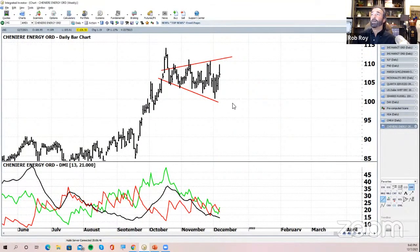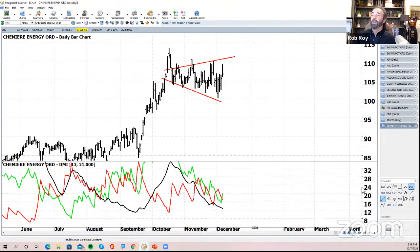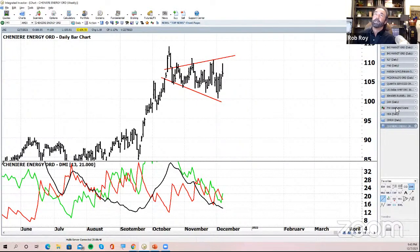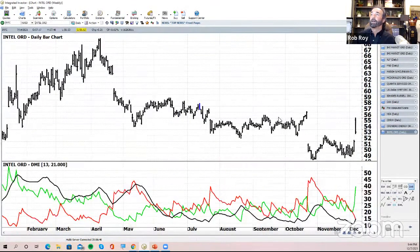In the 105 area, 100 to 110, it's barely in a 10%. If the ADX was lower, it's getting down around 13, which is what I like. But with an expanding triangle like that, that's not that large, I would prefer to see the ADX even lower, like around 10. So, I mean, you can make a case for that one, but that one doesn't look fantastic either. Intel, the chips, let's see what that looks like.